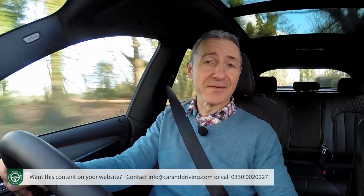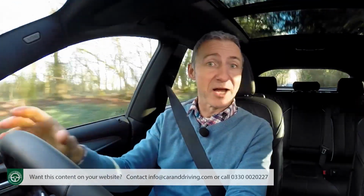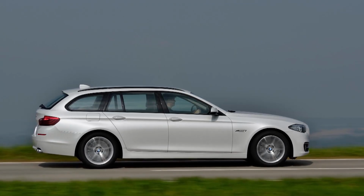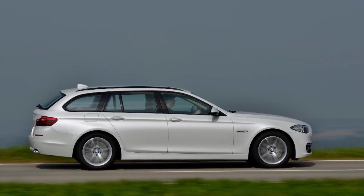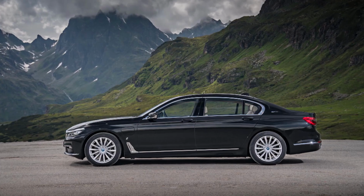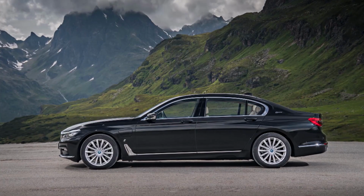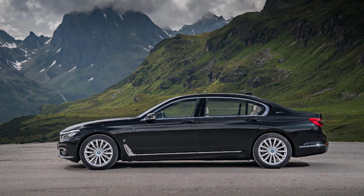BMW tells us that under the skin, this 6 Series GT uses a mixture of parts from the 5 and 7 Series models that it sits alongside in the showroom. The majority of these are from the 5, the standard air-sprung rear suspension, for example, from the 5 Series Touring, but it's the heftier 7 that, perhaps predictably, this GT more closely resembles in terms of its road-going demeanour.